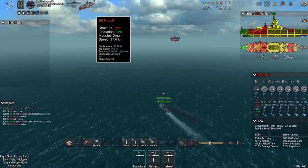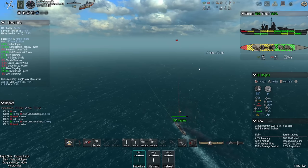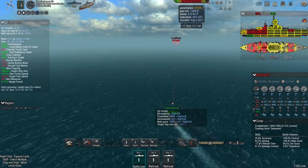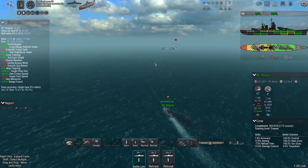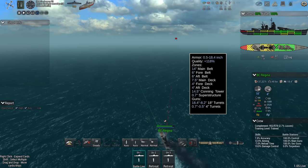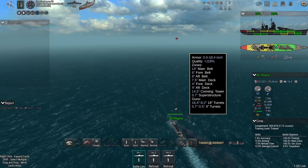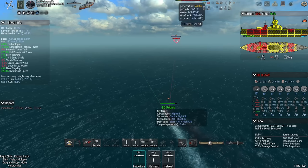What's your speed? 17 knots, yeah. So let's slow down to 18, at least eventually. Close the distance a bit. Go bow in to maximize our armor profile. Fore belt is 6 inch. Main belt is 14 inch. Fore deck is 4 inch. Just the superstructure, which is limiting.